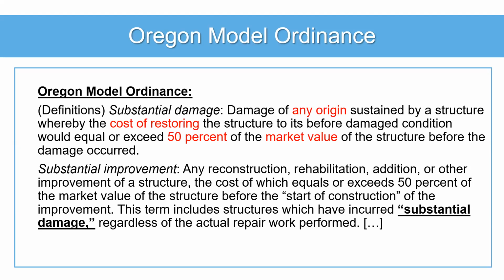So damage of any origin sustained by the structure, where the cost of restoring the structure to its pre-damage condition would equal or exceed 50% of the market value before the damage occurred. Essentially, our training is going to walk through what that means and how we go about doing that and what communities really need to think about.